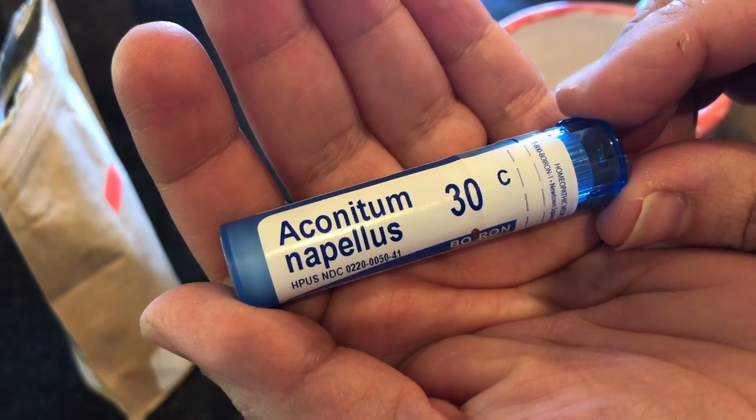Now, at this point, I will likely add a homeopathic to this mixture that I've created for them, and my first go-to is aconite.